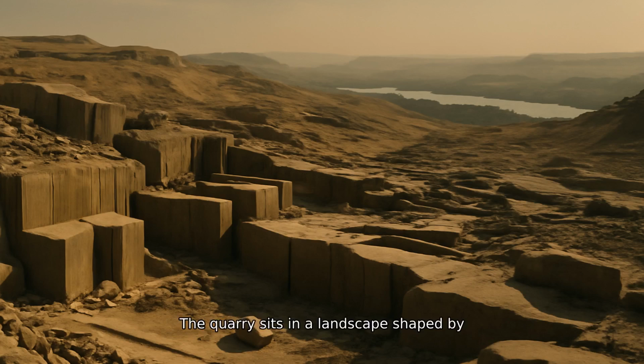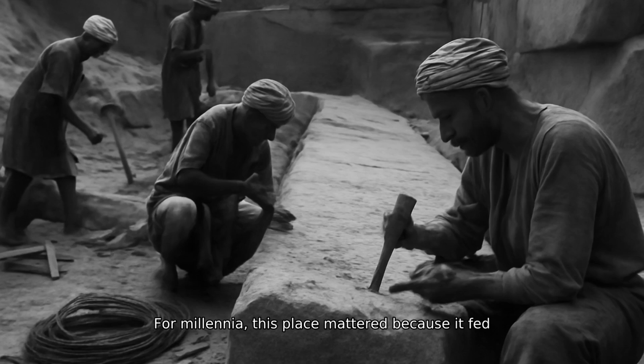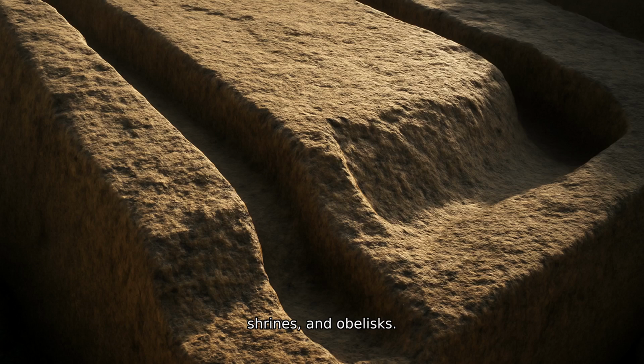The quarry sits in a landscape shaped by sun, stone and silence, where the Nile valley narrows and the bedrock rises hard and ancient. For millennia, this place mattered because it fed Egypt with the granite that built power itself. Long before tourists arrived, this quarry was a working frontier of empire, where builders extracted the material for statues, shrines, and obelisks. The unfinished giant is the clearest surviving record of that ambition.